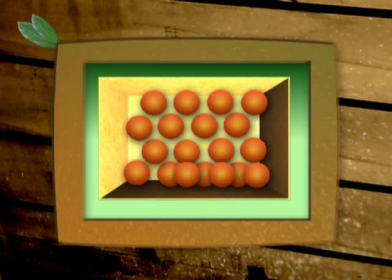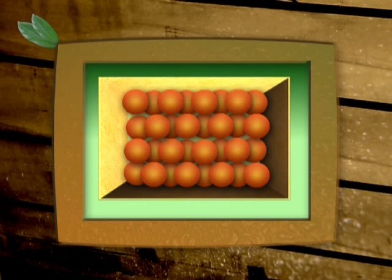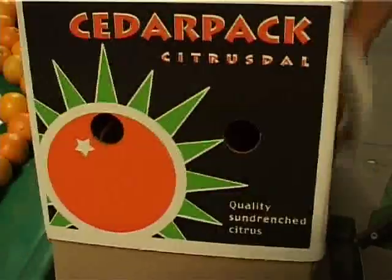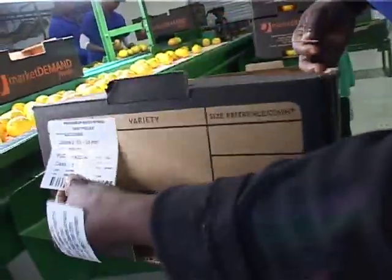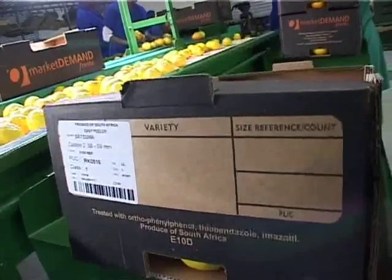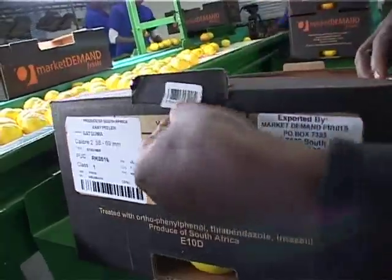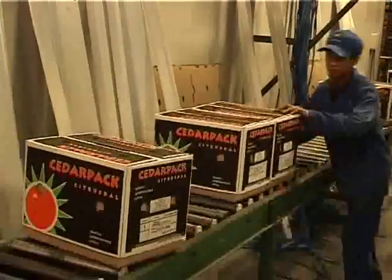Now you can pack the second layer. The fruit should nest into the bottom layer. Continue to pack the fruit until you have packed the number of layers as shown on the packing pattern. If you are packing a telescopic carton, put the lid in place and press it down gently. Put the carton labels in place, making sure that you put it on the right end of the carton, in the space where it should be, and that it is straight and neat. You can now place the carton where it will be taken for palletization.